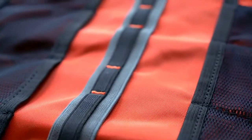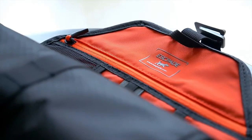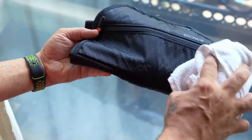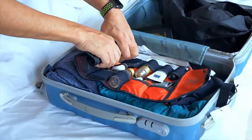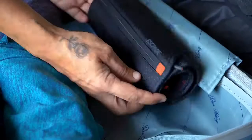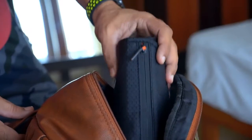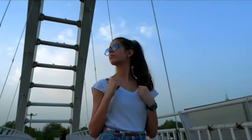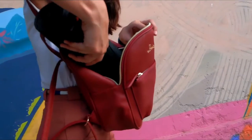High-quality materials with lifetime warranty. Waterproof nylon. You can easily wash it and it dries instantly. A size so compact, it fits in everywhere. Suitcase, backpack, or just carry it along. It's designed to go wherever life takes you. Traveling with Escpade makes your trip totally organized.